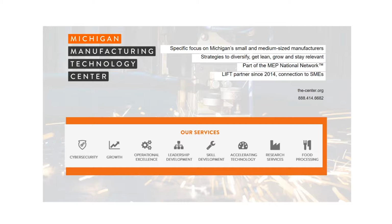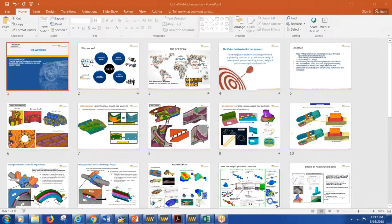As I mentioned earlier, we are also brought to you by the Michigan Manufacturing Technology Center. They are a member of the MEP network, the Manufacturing Extension Partnership, through the National Institute of Standards and Technology, NIST. They have been a member of LIFT from the very beginning, but they also offer solutions to manufacturers of all kinds, not just in metals or composites, anybody that makes anything. They are a resource here in Michigan for a number of the services that you see on your screen now, from cybersecurity to skill development to research services on down the line.